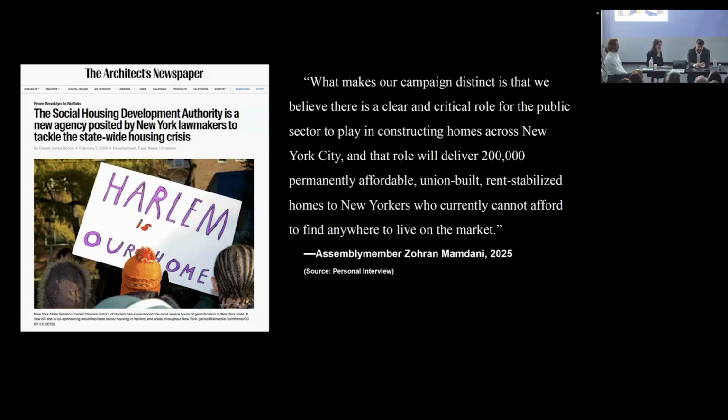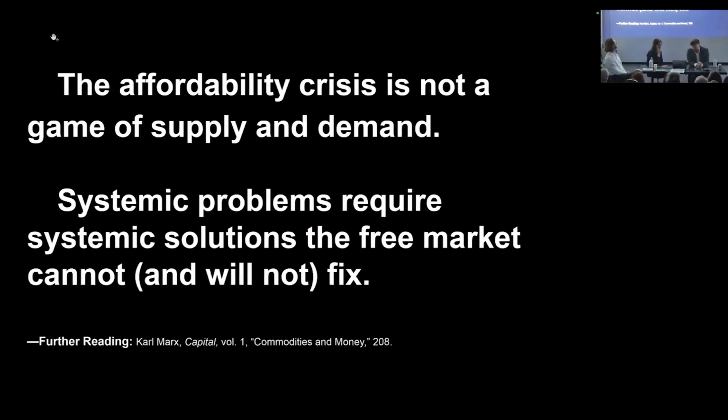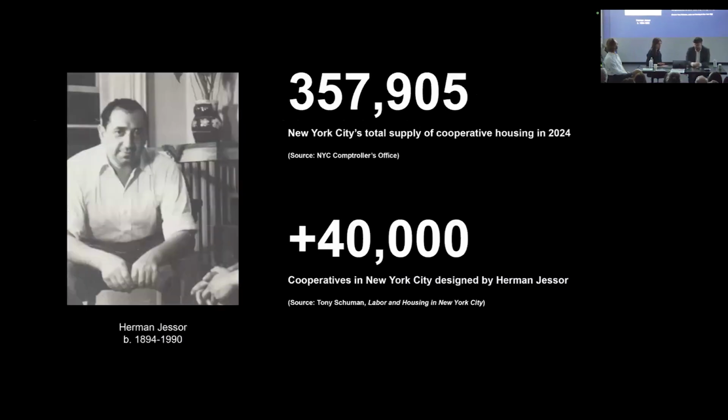So he's talking about the public sector getting back involved in housing construction, something that hasn't happened in this country in a very long time. This is the sort of position that we take in this project. I am of the opinion that the affordability crisis is not a game of supply and demand. Systemic problems require systemic solutions the free market cannot and will not fix. We have let the free market try to plug the housing crisis for so long, and look where it's gotten us. $782,000 median home prices.